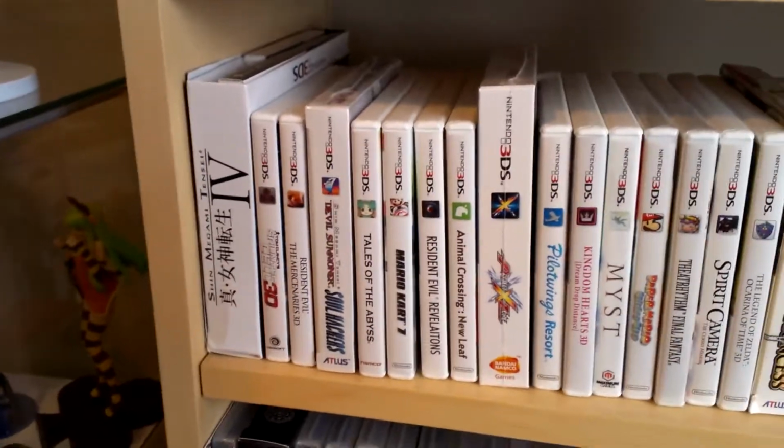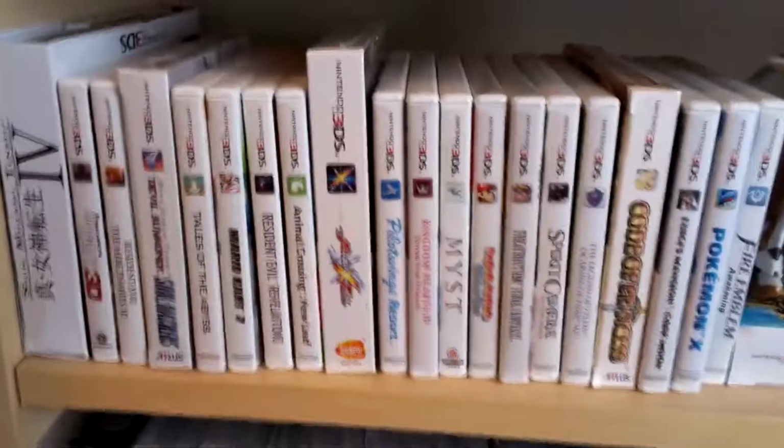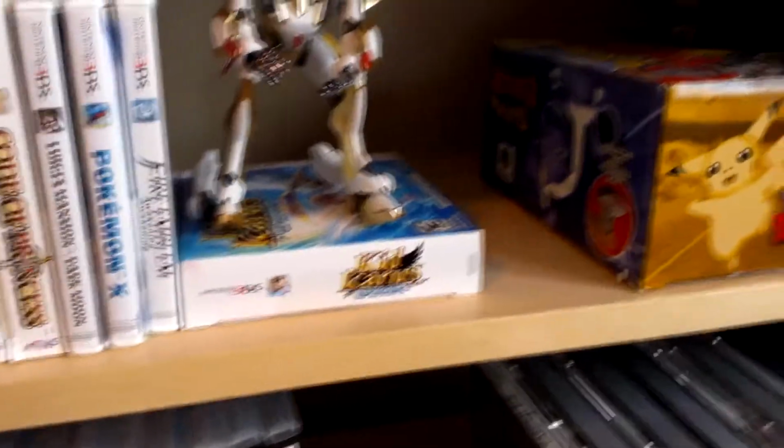SMT4, which is in that big obnoxious box. Soul Hackers, Croczone, other boxes. Bunch of random DS games. Most of which I haven't played because I suck. A random Lancelot Albion just sitting on top of Kid Icarus.